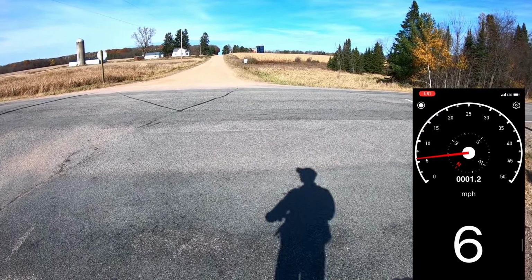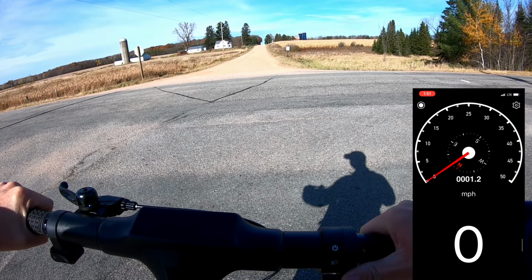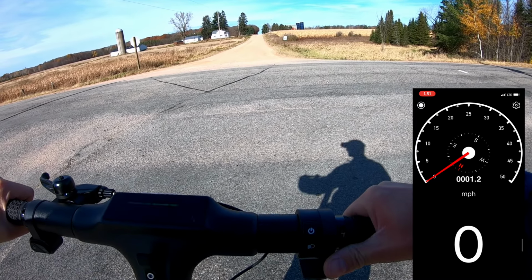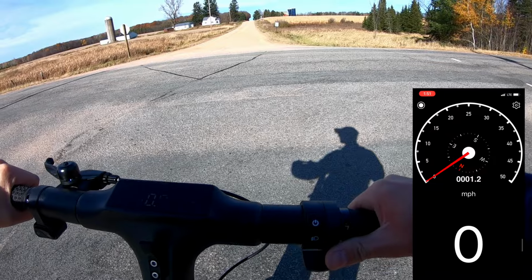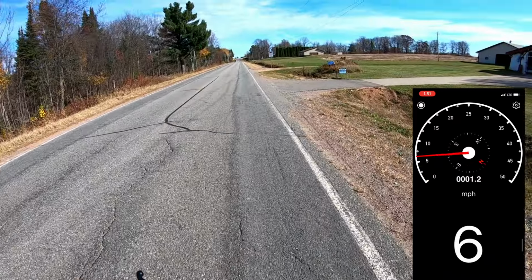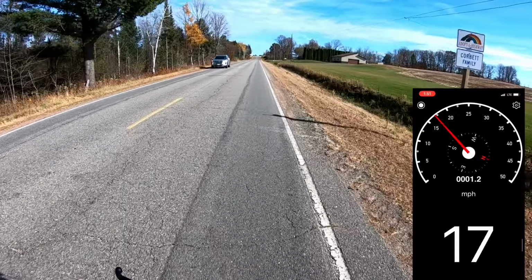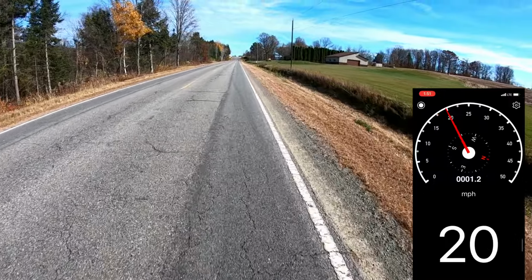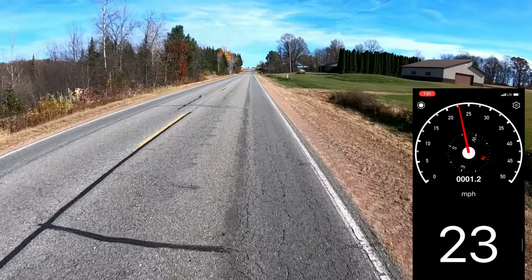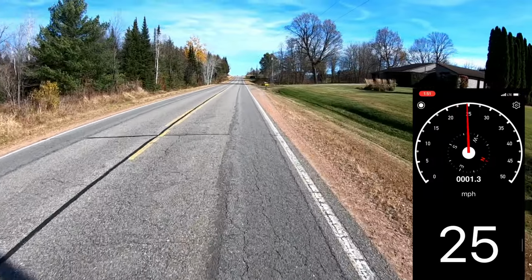All right, now for our next test here. I'm gonna cross the road and we're gonna do a brake test from top speed. And then we'll see how quickly this scooter stops with that disc brake. We'll get her up to speed and then we're gonna hit the brakes. All right, we're at 24. Let's call it good there, 25. Let's hit the brakes.